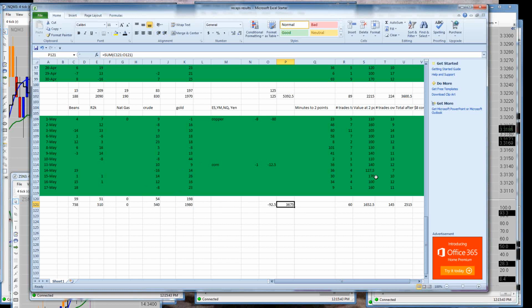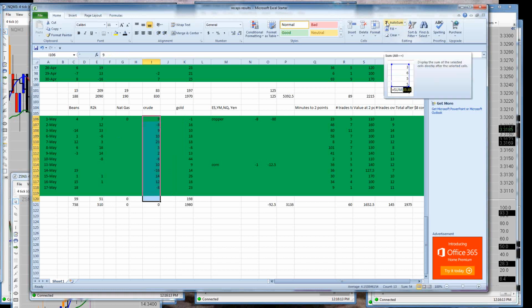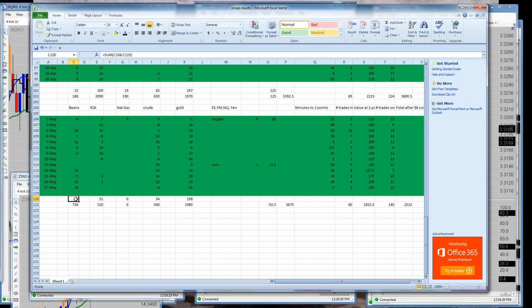Let me do the math. 18 times 12.5 plus 230 minus 80. 375. Were we at 3,300 yesterday? Something didn't add on. Anyway, that's where we are on the month. Let me just total these down and make sure that they're all correct. Okay. We are at $3,675 per contract on the month. Let me finish this. I know I'm recording this, but it's just the pains. All right, $3,675 for the month.